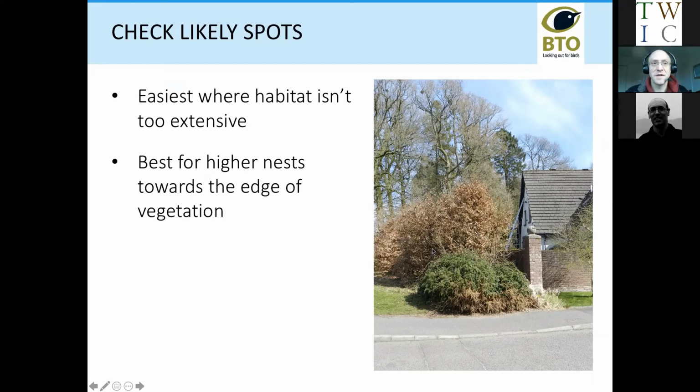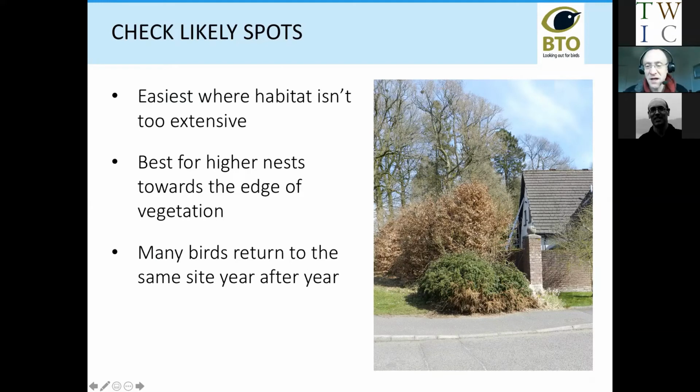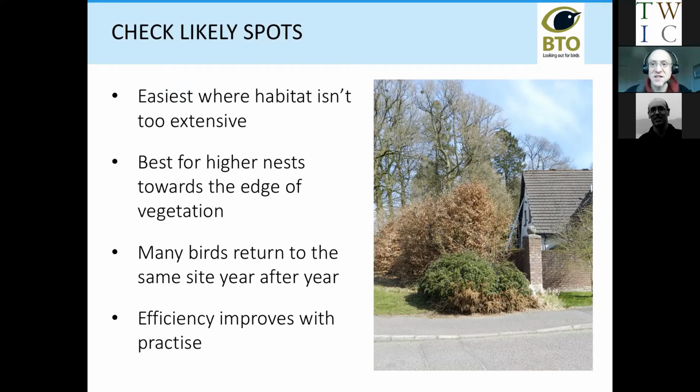And yeah, finding nests which are towards the edge, high up, often it's helpful to look up through the vegetation, and you can see the nest silhouetted against the lighter sky. Once you get your eye in, basically it becomes easier and easier, because you find year on year the birds will often return to the same spot. So in the case of this prickly bush here that had the dunnock's nest in it, lo and behold, I went back the next year and there was another nest just a few inches from the last one.